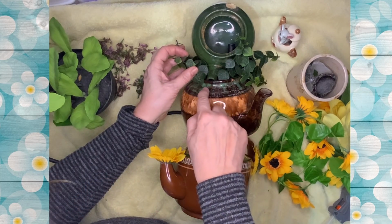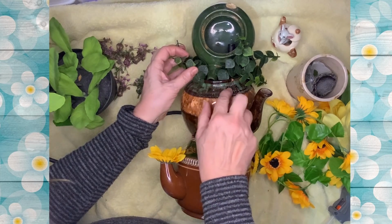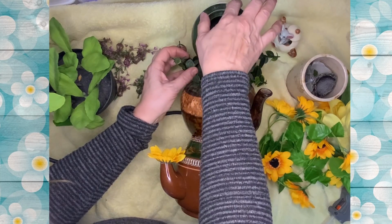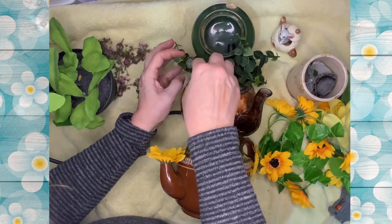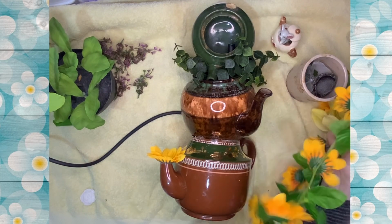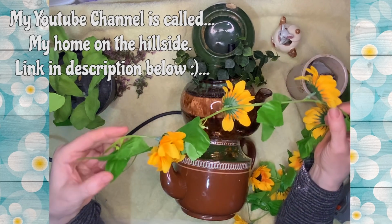It's lovely to see all the crazing on the glaze here. Some people might decide to hide that, but I think it looks lovely. I don't think this looks lovely on the top. We'll be doing something with that in a minute. Right, that seems to be settling nicely there. So now I'm going to put on our garland of sunflowers.